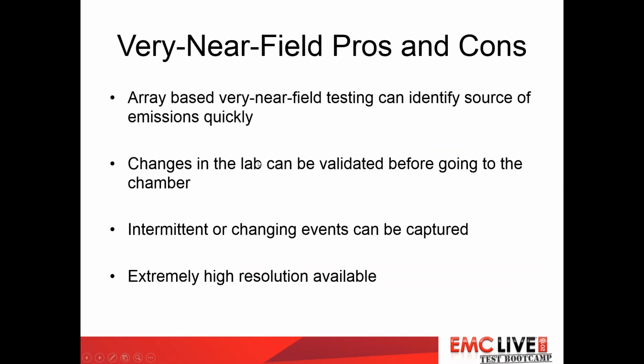Okay, so what we've seen is that the array-based technique is very fast at identifying sources of emissions. It allows us, because of this real-time aspect, to test many different board designs, to identify potential problems from the EMC perspective before we go to testing. And if we have different functional versions of the board, if we have intermittent profiles that change with different features, we can actually capture that again because of the high-speed testing. And when combining this together with the very small spatial, mechanical motion, we can actually create a very high-resolution test system that doesn't lose these other advantages of being high-speed.